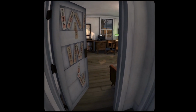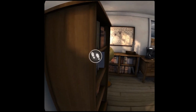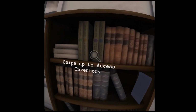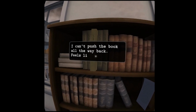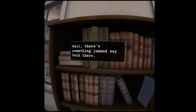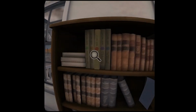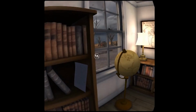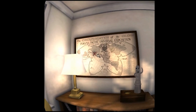What a coincidence. So that's what these point and click games are like. You look around finding items that you need to solve puzzles. And some of the items you find, you don't know what they're going to be used for, but then later on in the story you figure out, oh, I needed it to solve this, or I needed that key to open this door. So now that I've found the missing book, it allowed me to get that wooden wedge. And I don't know what that's going to be used for, but I'm just going to keep it.